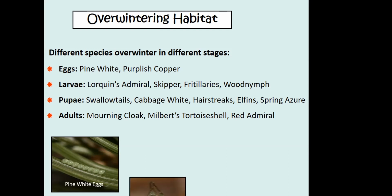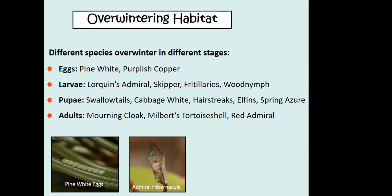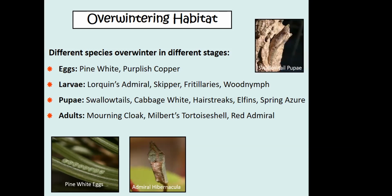Other butterflies overwinter in the larval stage. I've mentioned the skipper already, and a more common one that we see is Lorquin's admiral, and this is an admiral hibernacula. They have made this little cozy home for themselves in a leaf. Eventually that leaf would drop to the ground and be part of leaf litter under a tree. So that's one more reason not to be cleaning up those leaves.